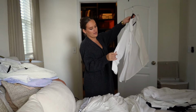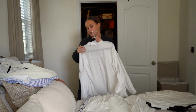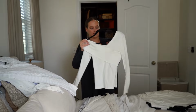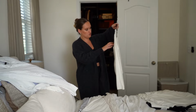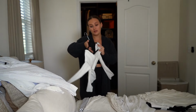I'm not crazy about the way it gathers here on the side. I think I'm gonna put it in the maybe so I can compare. This I'm definitely keeping, but I'm gonna keep them together so I can look at them side by side. I feel like I wore this a pretty good amount in the past winter seasons. It's kind of like a thick bandage long sleeve shirt. Not my favorite. I feel like I would only wear this for like a nicer event. And I'm not sure that I will. That might be a maybe.